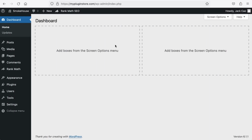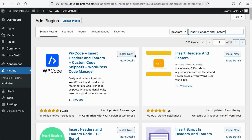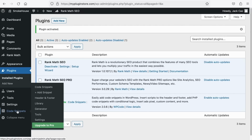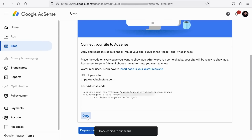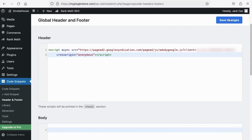On your WordPress dashboard, hover to Plugins and Add New, search for Insert Headers and Footers, and you want to install and activate this plugin by WP Code. Once installed, you will see a new menu item called Code Snippets. Select Header and Footer, and now you can paste your AdSense code here. As it says, these scripts will be printed in the head section of your website. So I'll go back to AdSense, copy the AdSense code, head back to the website, and paste it here, and save changes. And you are basically done.